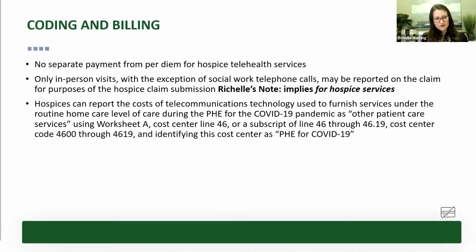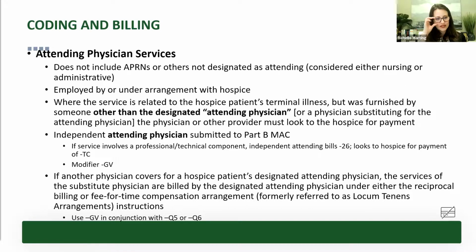There's the rule, or the very specific requirements, on where you would report those on the hospice cost report. Now, this is where it gets a little bit nuanced, in that the hospice attending physician services are separately payable services under Medicare. And those are services that can be rendered via telehealth under the hospice program. Now, remember that the attending physician services are the provider with the most significant role in the patient's hospice care.